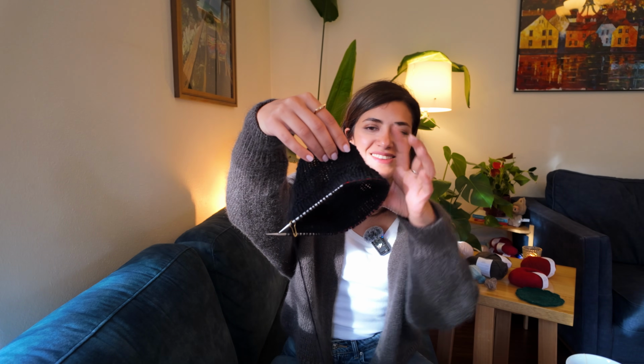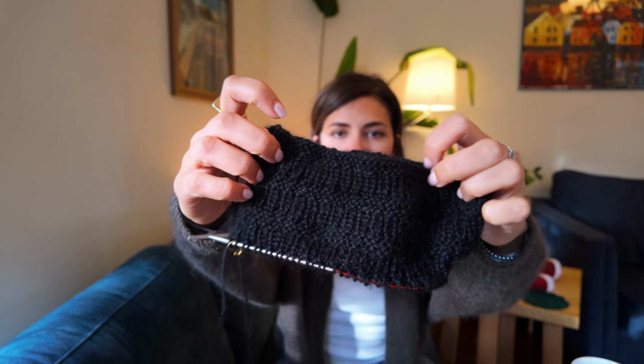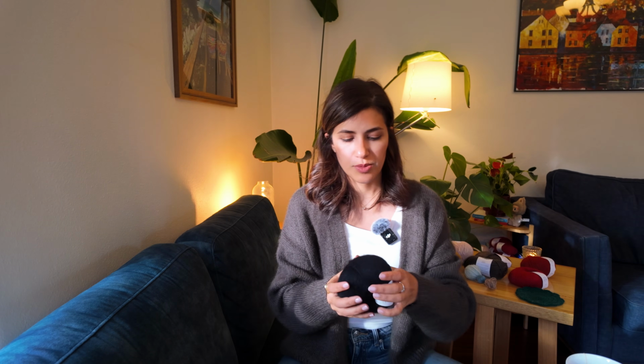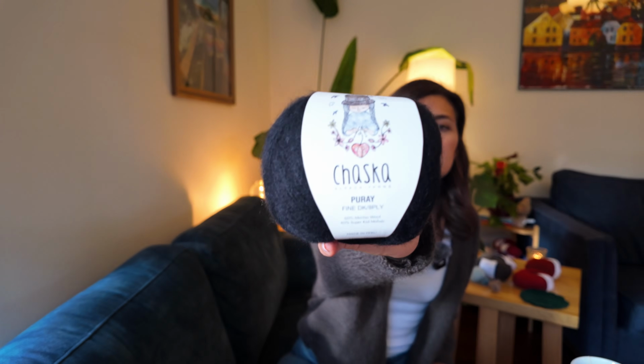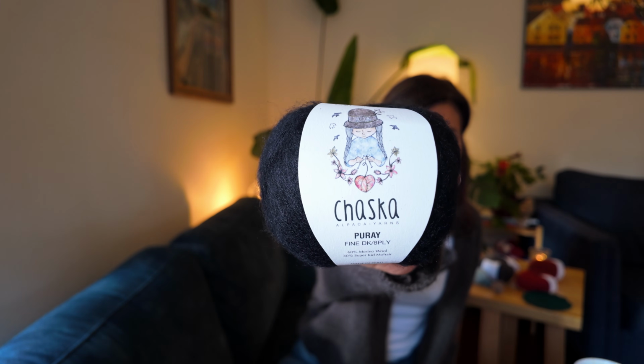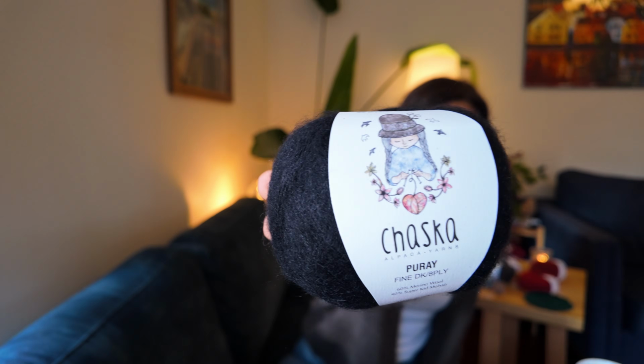I've got a very small WIP to share before we go, and that is this very tiny piece. So there's not much going on here, but I'm going to start with the yarn for this one, because this will also be my yarn acquisition. I only bought this yesterday. This is this beautiful yarn called Chuska Pore.